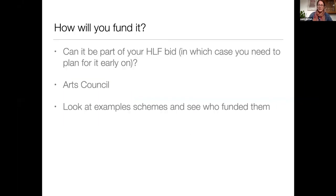And then funding, the million-dollar question. Can it be part of your HLF? I mean, so the Cloudesley Centre project obviously is a case in point of having funding built in already for the artist engagement. Having said that, the Culture Seeds grant that we got, £5,000, came in slightly later on. So it may be that you've got some funding through an HLF bid, perhaps, but you need to add to it.